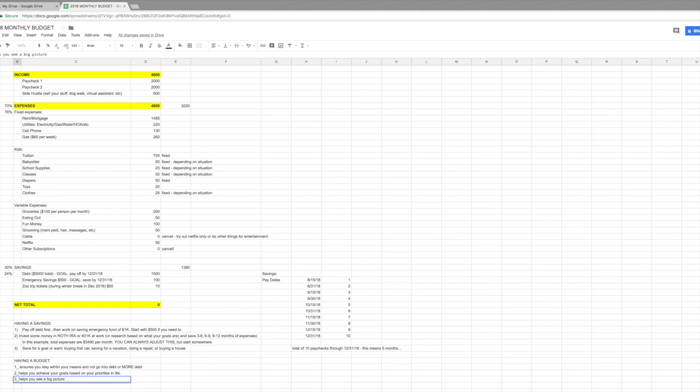Now, the third thing is that it helps you see a big picture view of where your money is going so you can see what you really want your money to do. This way you can tell your money where it goes versus you trying to figure out, well, how much money do I have left to use for certain things. You're in charge of your money.